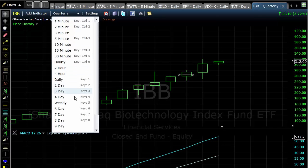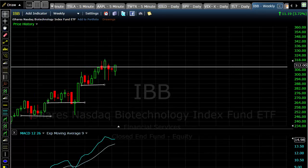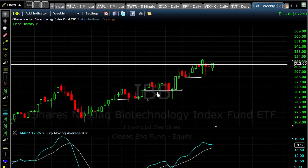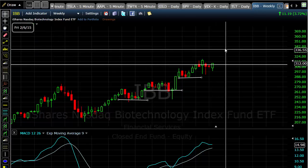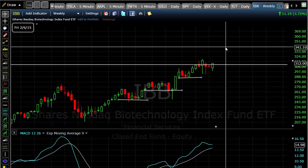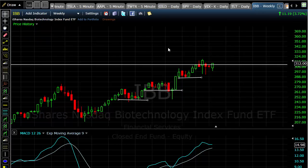Looking at other charts, they're okay. There are definitely some opportunities out there in other sectors, but nothing looks as strong as biotech. This little flag came in. If this breaks out, this could be a very powerful move. This could break out 340, 350 in the coming months, no sweat. So keep an eye on biotech.